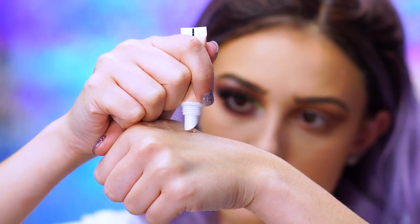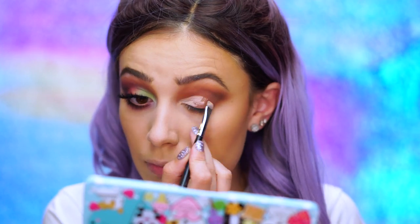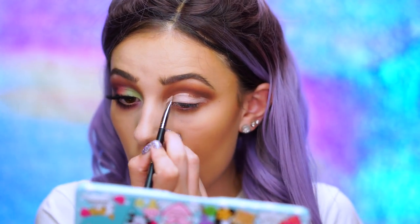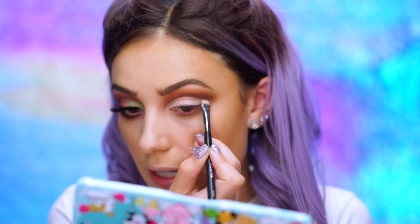I'm gonna grab a little bit of this on a flat brush. I'm just gonna go ahead and start cutting the crease with this. And I'm just going all the way through the lid and bringing it right up above my crease so that you could really see that definition there.